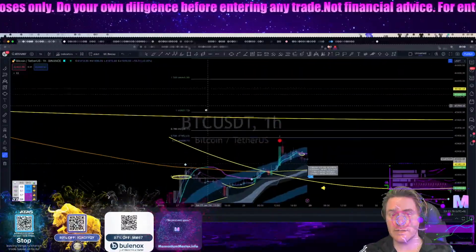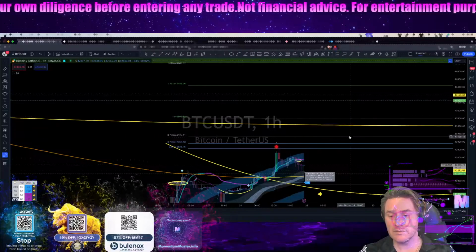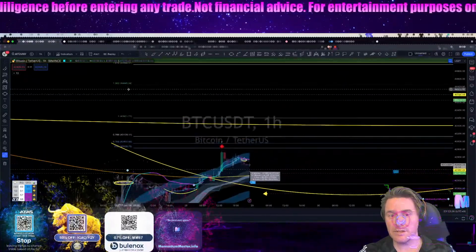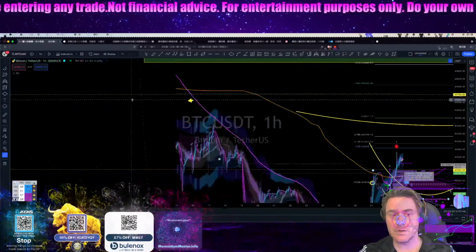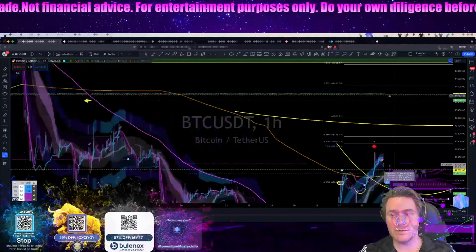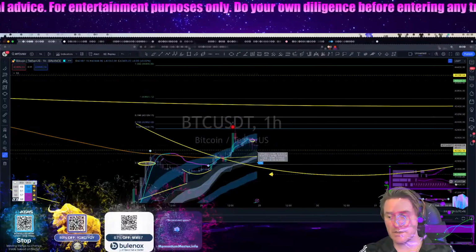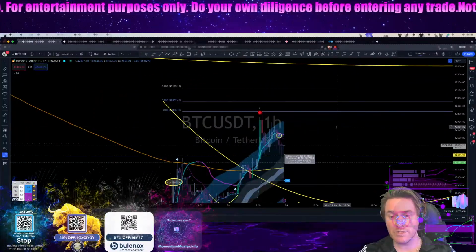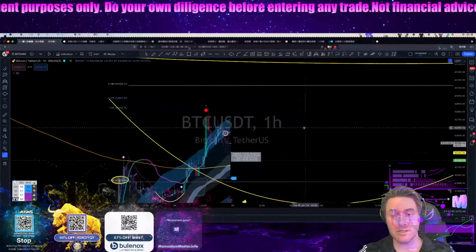Targets 43.6, 44.4. These are the key levels of resistance, 44K. There's a range over here, a lot of bearish resistance. I'm not going to use those smart money terms because it's all support and resistance. Supply and demand's been around a lot longer than smart money concepts.